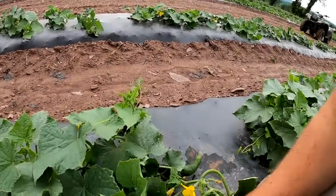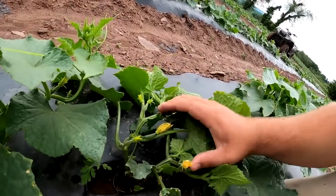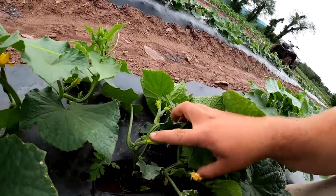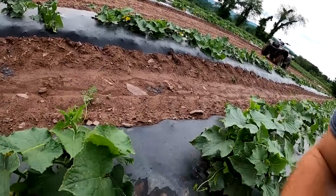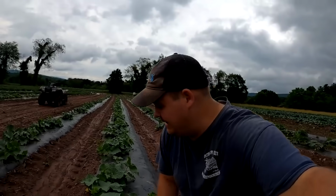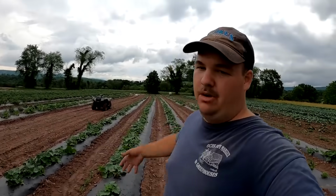Our first planting of cucumbers and zucchini looks really good. The plants are starting to produce a lot of nice cucumbers. As we can see, if we get in close, we've got 1, 2, 3, 4, 5, 6, 7, 8 that are producing on this plant from 9, 10, 11. So there is a lot of cucumbers being produced right now. And within the next 2 weeks, these entire layers of mulch will be covered with the plants from the cucumbers.